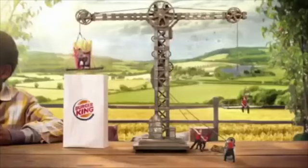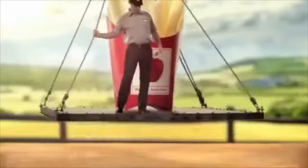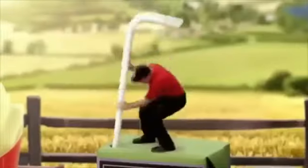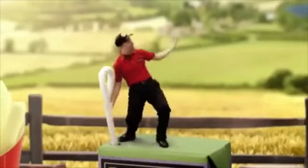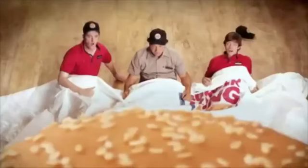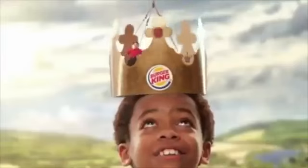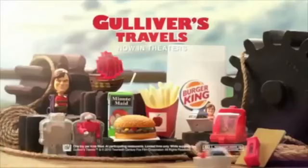The world of Gulliver's Travels comes to Burger King. You can be a king with a BK Kids Meal. It can come with BK Fresh Apple Fries and a toy inspired by the new movie Gulliver's Travels. Now in theaters, rated PG. Six in all at Burger King.